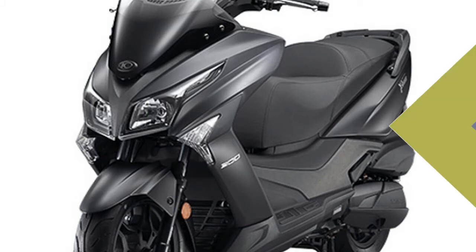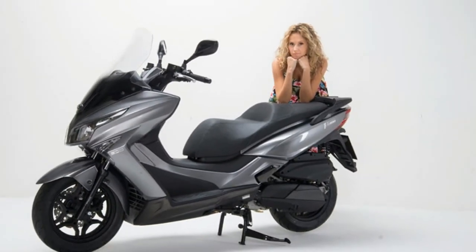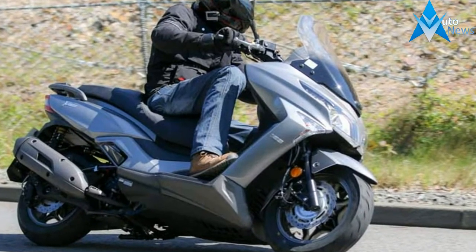Engine. Around town, the engine is smooth, nippy, responsive, and once out on the open road it gets up to speed quickly and sits easily at motorway speeds.